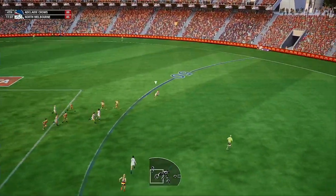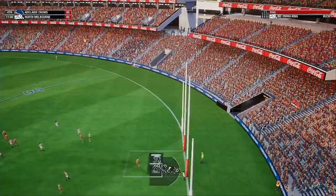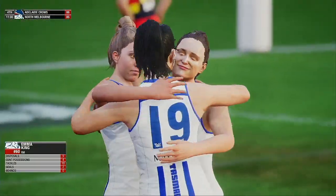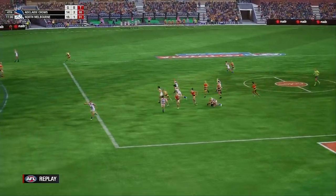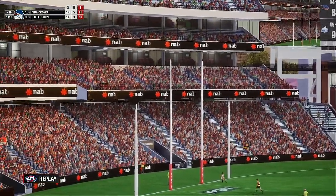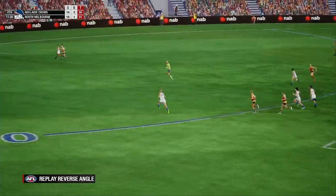Slick with the hands. Grierson puts on a big hit. Gets it away. Manufactures a handball. King loves that goal. North Melbourne take back the lead. That goal will be a real confidence boost. You can see that she's up and about now. It's great to watch, Hutto. Plenty of excitement.